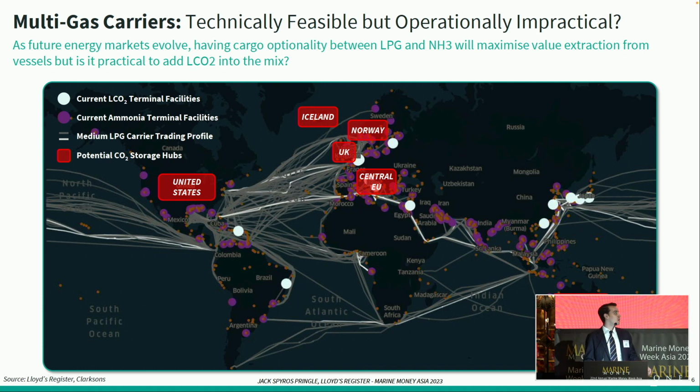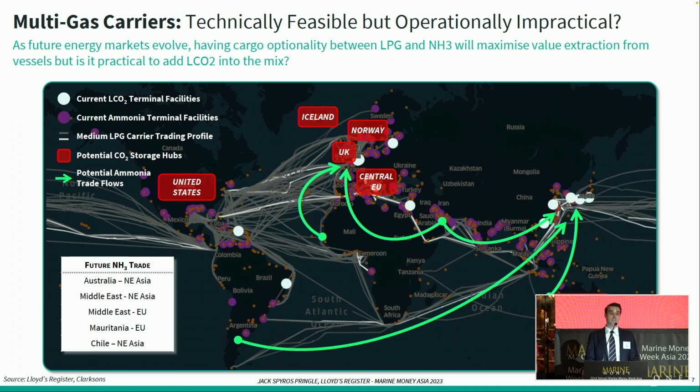Australia is somewhere behind my picture there. But these are locations where there are large saline aquifers or oil and gas reservoirs where CO2 can be stored. I also started to look at potential future ammonia trade. As we move into the 2030s, we expect large volumes of ammonia to be traded globally. We're going to see a significant amount of ammonia flowing into North Asia, as Korea and Japan transition their power generation sector away from coal towards ammonia. So we are going to see ammonia being part of the energy mix.